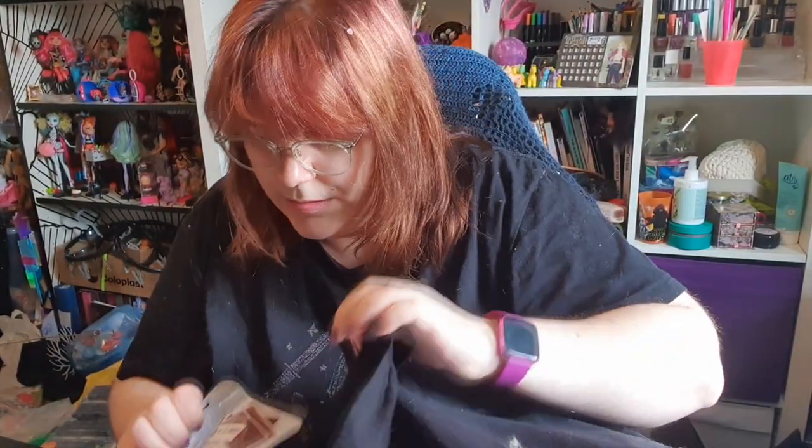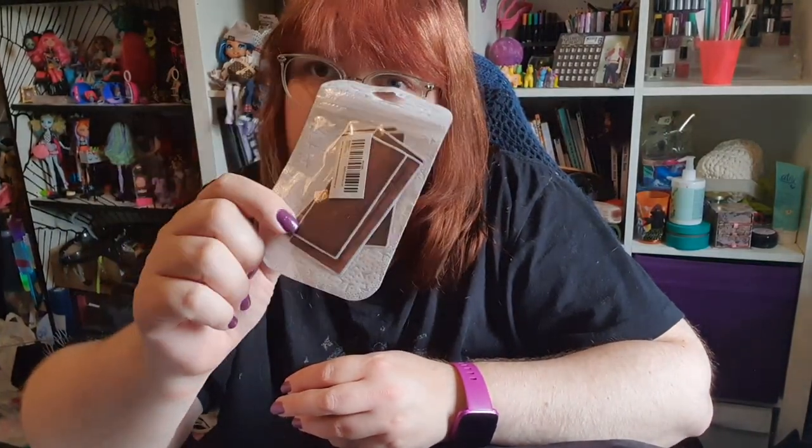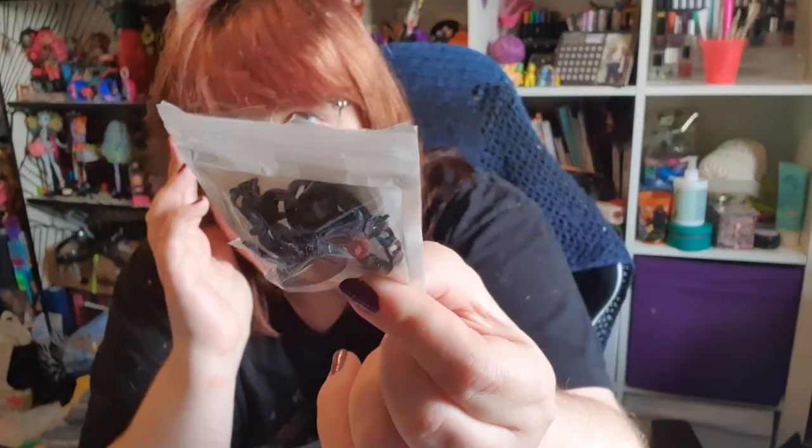What else we got in here? Is there anything else in here? Oh yeah, some stickers. Doors stickers, basically. That is not from the haul. Some rings. Actually, most of these fit me. These are cute black rings. I will definitely wear those. I did try them on already, so I had to. That's just regular tape.